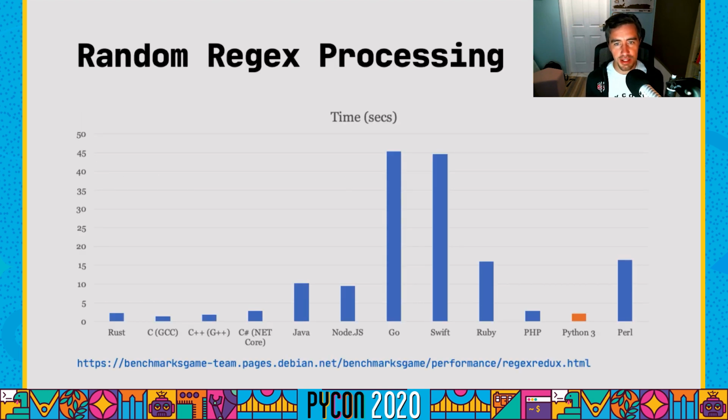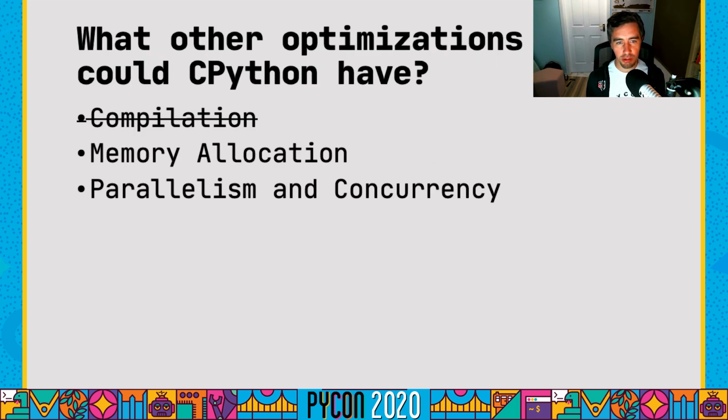One of those tasks is text processing. Another benchmark is basically doing regular expressions over random DNA strings. CPython is significantly faster than Node.js and is actually in the same league as some statically typed languages. So it's not all bad news, and there are applications where CPython's compiler design is actually quite efficient. But this is all about slowness, and it's not just about compilers. So are there any other optimizations that CPython could have?